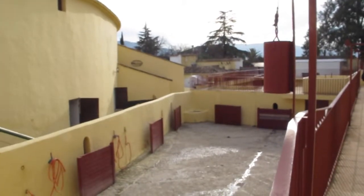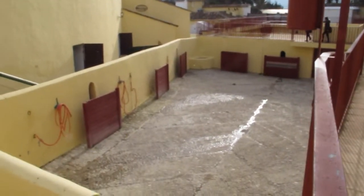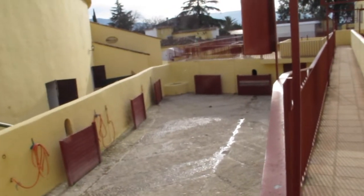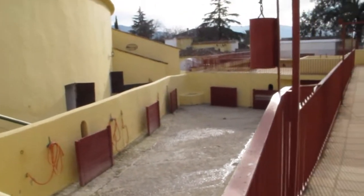We're at the bull ring in Ronda, which is the oldest. It's even older than the one in Seville. I think it was built in 15 something or other. And this is where the 8 bulls are held. Only 6 fight each day, but they have 2 understudies in case, for whatever reason, the other 6 can't perform. But they're held there for a little while.